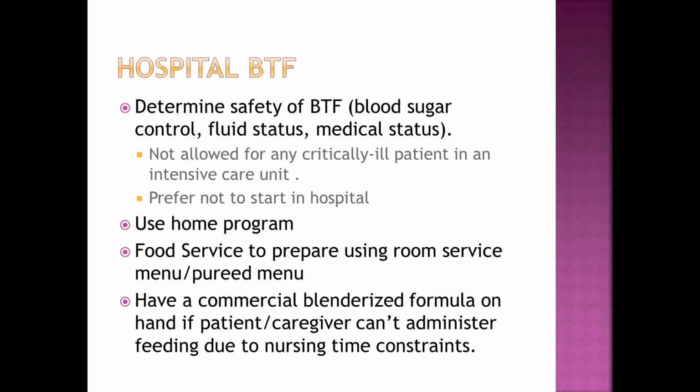So I just want to talk briefly about hospital blenderized feeding because this was a few of the questions that came in ahead of time. And we do actually have a protocol for using blenderized feeding that could be its own whole hour dedicated to that. But I just want to give you a few of the basics.